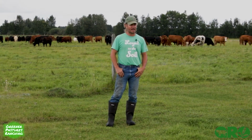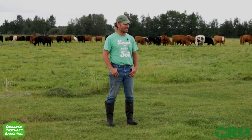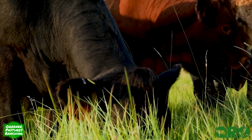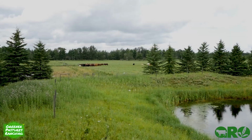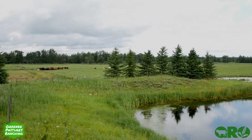Well, that was a longer drive than most. We normally don't take our pasture walk all the way up here, but we are at the Gateway Research Organization Heifer Pasture. We're just north of Westlock, but we've set up kind of an interesting study here at the Grow Heifer Pasture. We are doing multiple different styles of grazing all on the same piece of land.